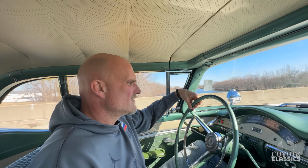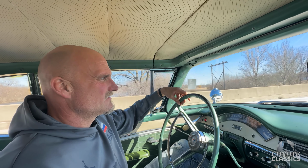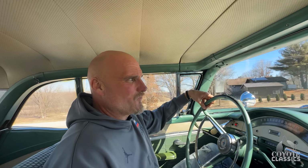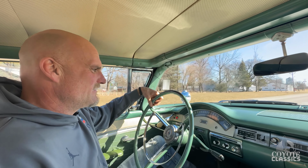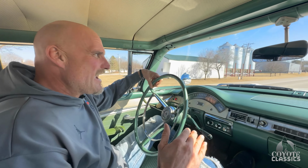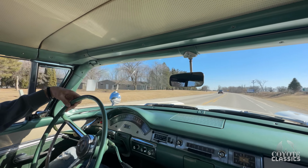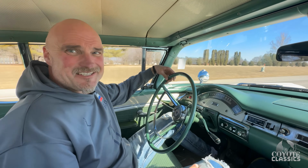I just love the idea of this hardtop being hidden in the trunk, and then when the top's up, you'd never guess it would go down. It just looks like you're in a hardtop. You and Michael drove this in one of our Wednesday videos. Yeah, and I know you said how nice it drove, but I can't believe it. The shocks, the suspension feel good. It's got good power. The steering's tight. I wouldn't paint this thing. I would just drive it and enjoy it. This is an awesome car.